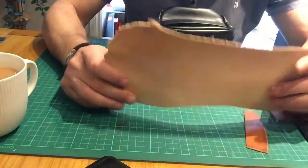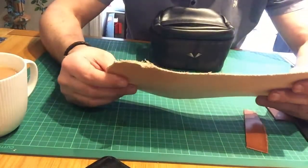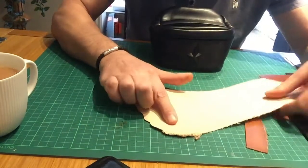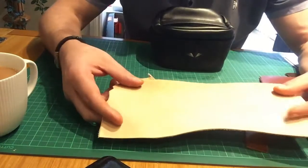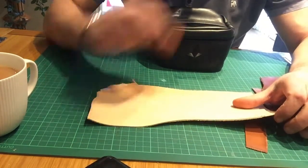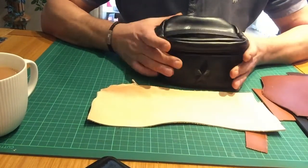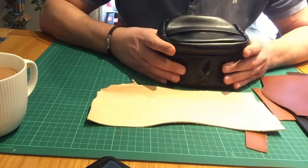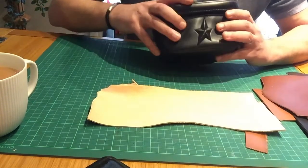I like to buy it in its purest form so that I can dye it to what I want. I can skive the edges down, which means thinning the edges down. I can put whatever colours I want on and how I want to finish. I don't like working with chrome tan, to be honest. Some people like it, I personally don't. If I'm making stuff, I like things to last a long time.